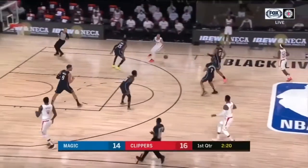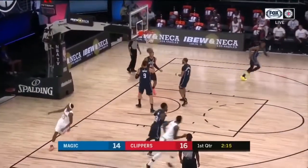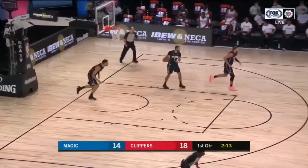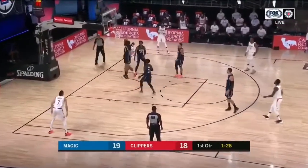Coffee was right there, right place, right time to come away with a steal. Finds the trailer. Williams is a blur to the basket. Down the right alley, he lays it in with the right hand off the glass. And one, make it 19-18 now as Magic lead after the Gordon bucket.